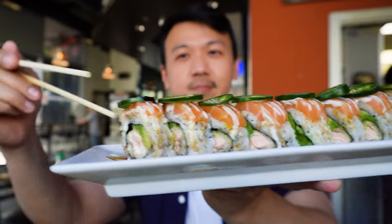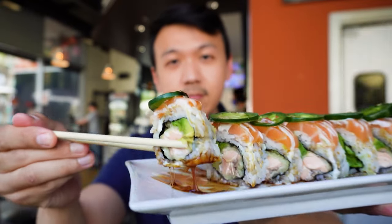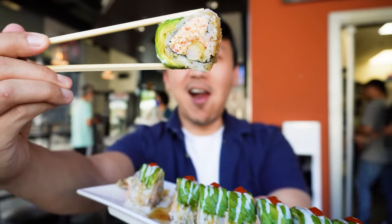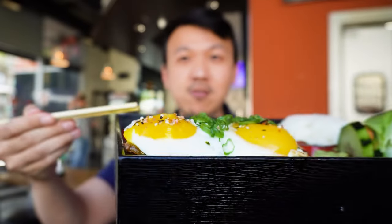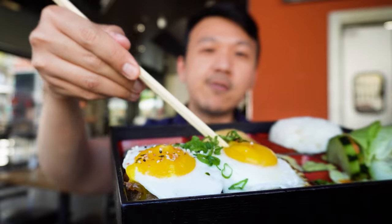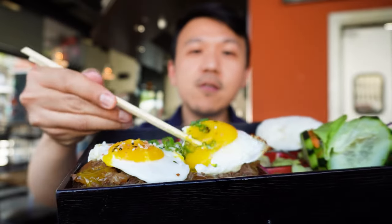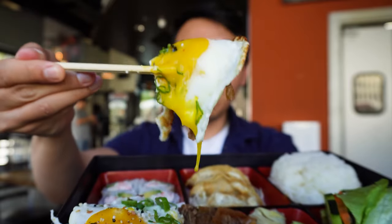And I'm here for the taste test. The first thing we have is the salmon double trouble roll. Green train roll. The top is actually sriracha sauce and topped with avocado and tempura shrimp and a little bit spicy. I like that kick. Big bite.